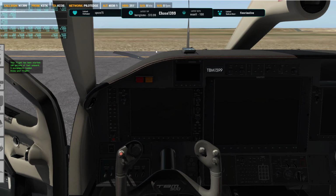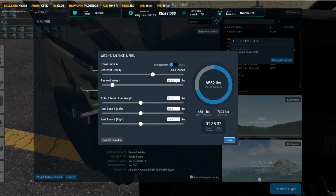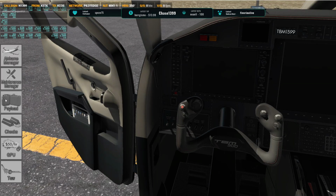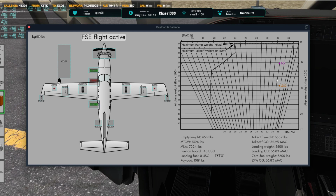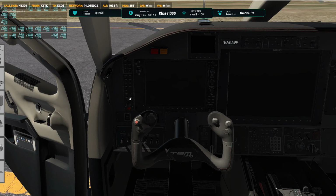Right, CG is still the same, so we're good there. We are loaded up, except now the weight is just what it should be, I reckon. That's so weird. I don't like how you can't adjust the passengers once you start the flight. That's why I was looking at the CG.